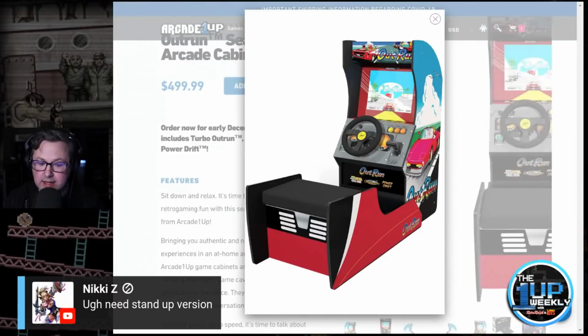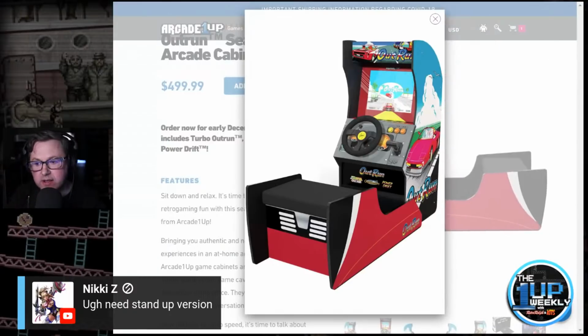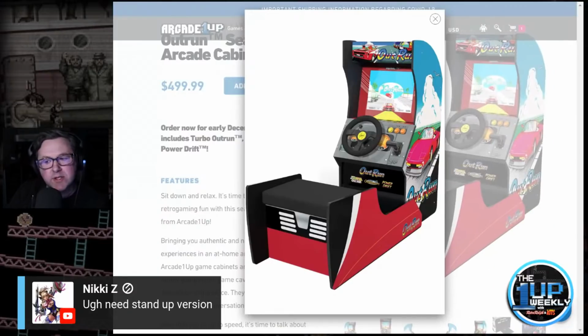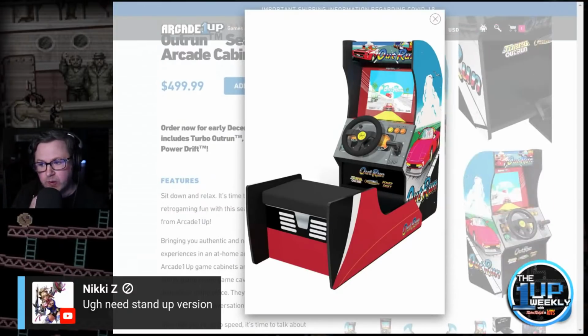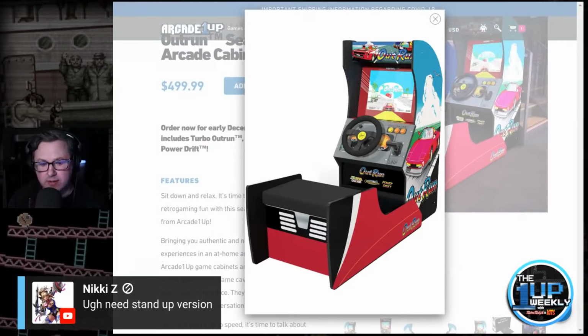And Nikki's saying, I need the stand-up version. I wonder if they'll do a stand-up version later. Maybe when it goes to retailers, they'll have some different configurations. Because it has detachable pedals, I could imagine all they've got to do is swap out the seat for a riser. Then you just have to figure out a way to clip that to the riser. And there's probably a cable that's going to have to go into the PCB. So it'll be interesting how they do that. For sure, there's a cable going to the PCB for the brake and pedals.